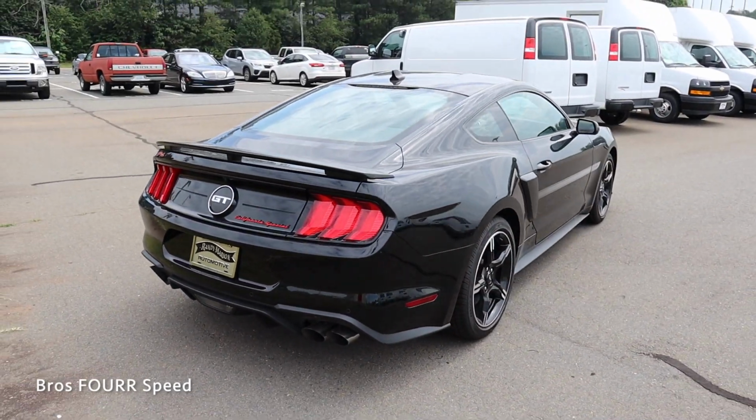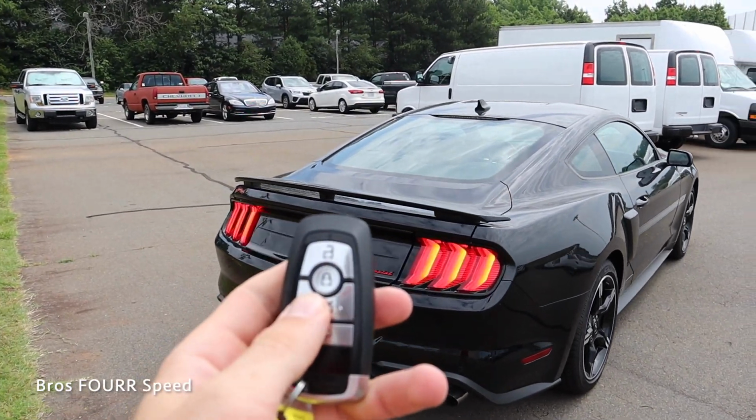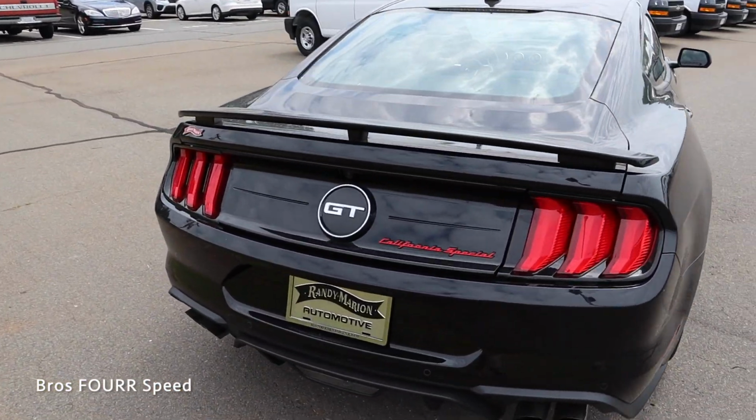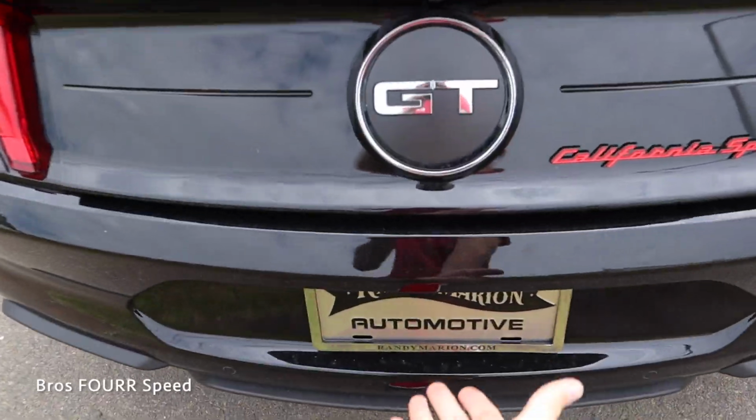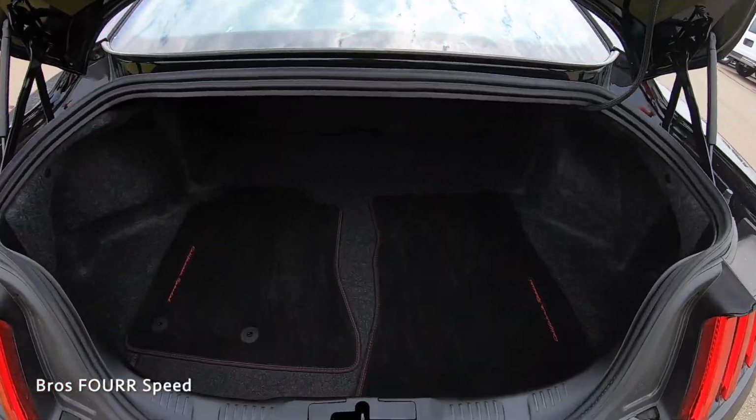So with the exterior wrapped up, let's move on to the rear trunk space. I can double tap the button on the key fob twice, or use the button that's mounted just above the license plate. You can push on that, which makes it really convenient. And the trunk lid is very lightweight, so it's easy to open up.